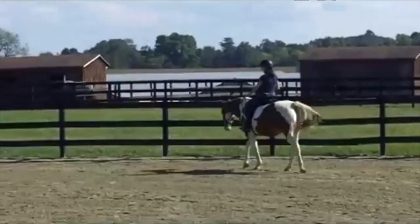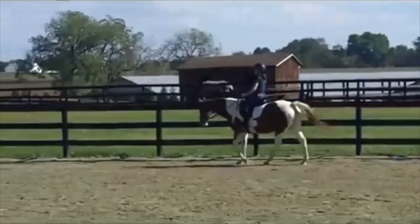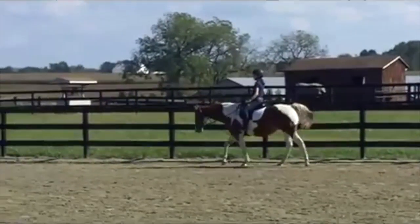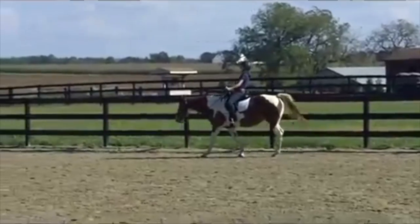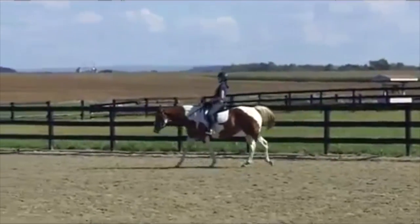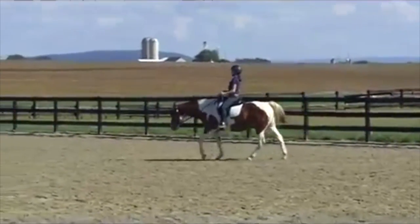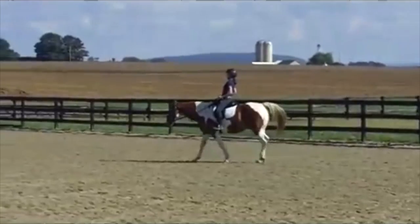So starting off here in the walk, this is not bad. A little bit slow starting off. Not quite coming through yet, as you can see. But you're starting to develop a really good position. You've really got yourself stretched up, and you've got the idea to lift those shoulders and come back behind the motion when the horse doesn't come through, which is exactly what you want to do for two reasons.